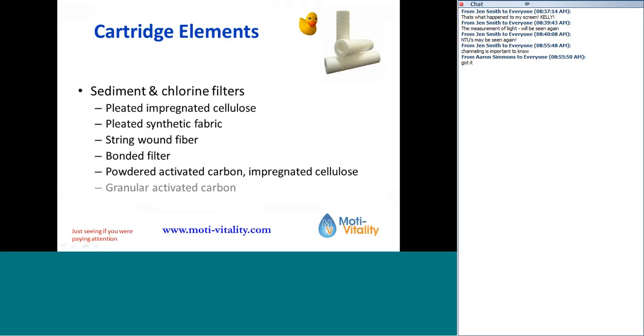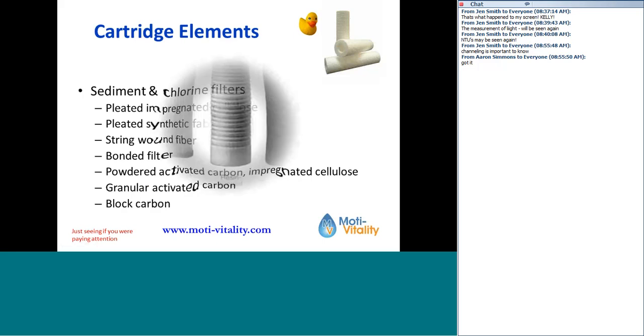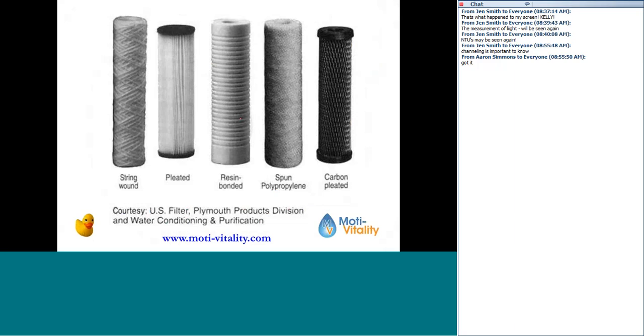And then granular activated carbon, and then there's block carbon too. So here's just a couple of these. Your string wound, they just wind the string all the way around, and the tighter the wind, the better the filtration. This is your pleated filter, and the reason they do this is so you have a lot more surface area on there. This is one of the common filters out there.